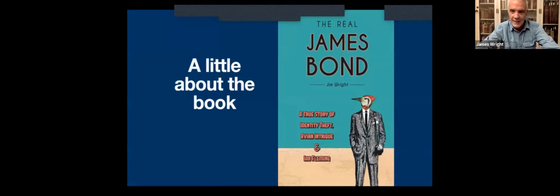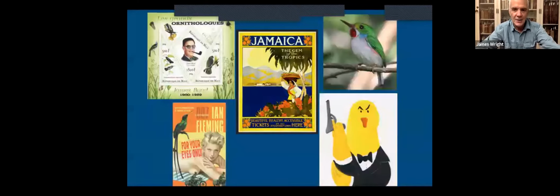So a little about the book. It was published last year, but is still picking up steam because of COVID and the arrival of that 25th James Bond movie. The cover, the book's by Schiffer. I love the cover. They call the guy on the cover the Birdman, and that is a Cuban green woodpecker head on top of a nice herringbone suit, and the guy's actually carrying binoculars, which I thought was a really nice touch as well. The book is amply illustrated, and you'll see some of the illustrations today.